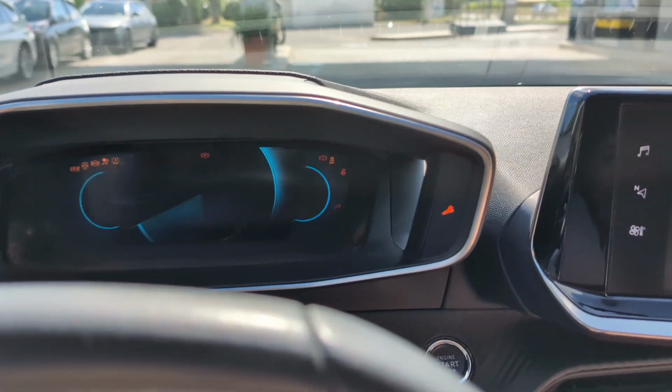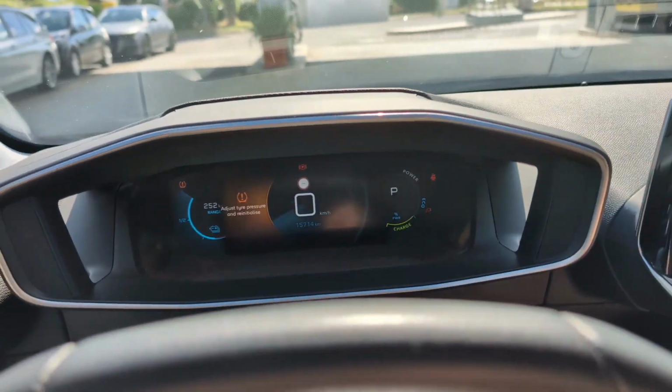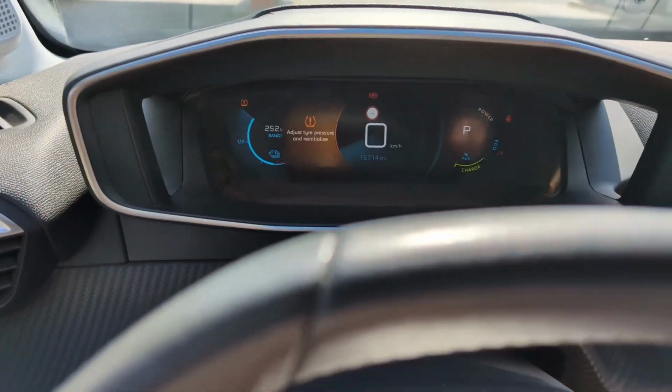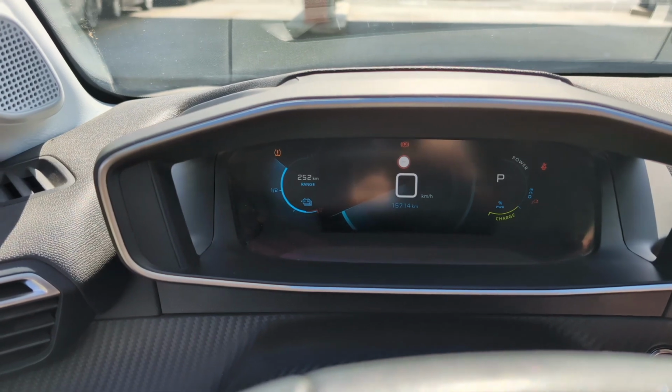Yes, we can start it. You can start it to have music and stuff. It says to check the tire pressure, so perhaps we could do that over there. See how the tires look.